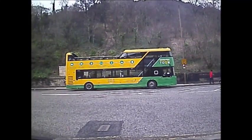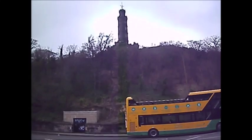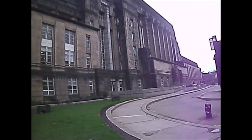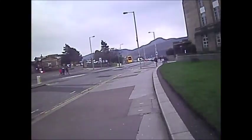Edinburgh tour bus virtually empty. But there are quite a few tourists around. That's St Andrews. This is St Andrews House, open 24 hours before the beginning of the Second World War, 1939. Seat of Scottish Government.